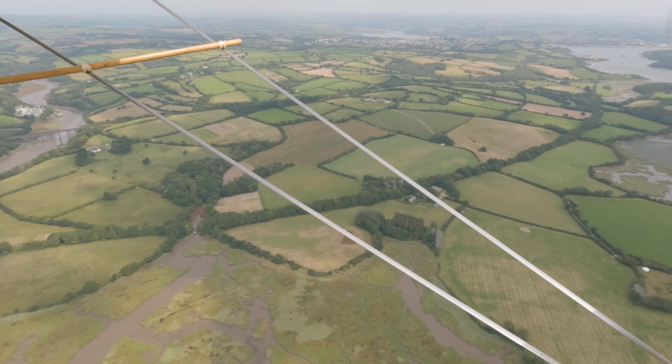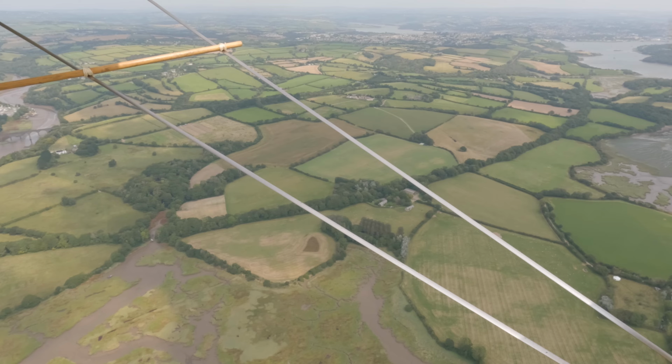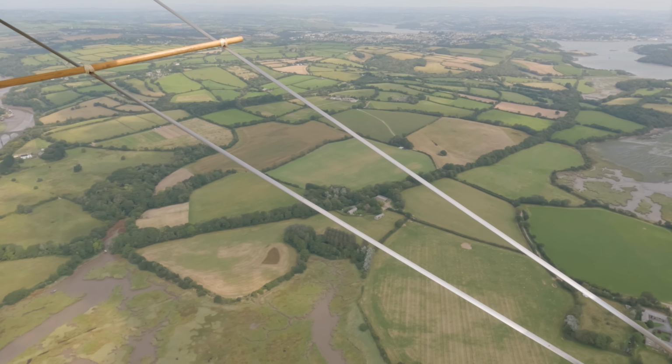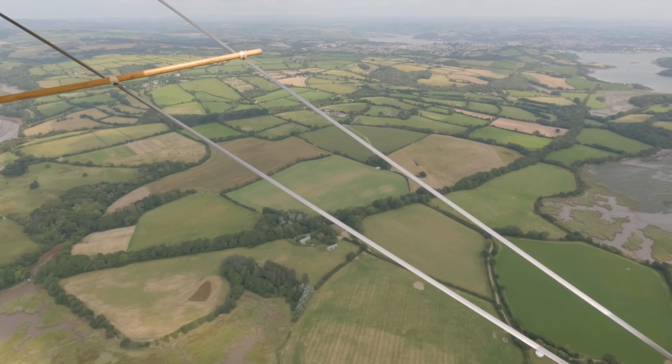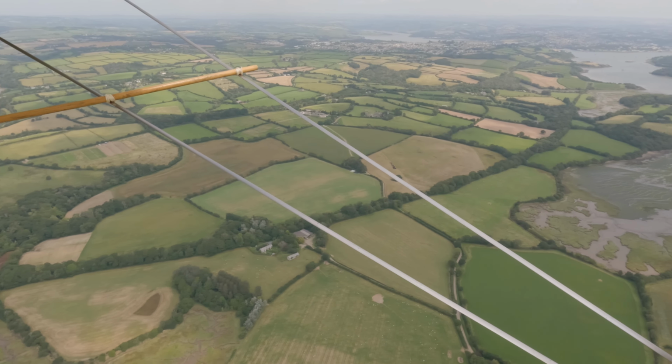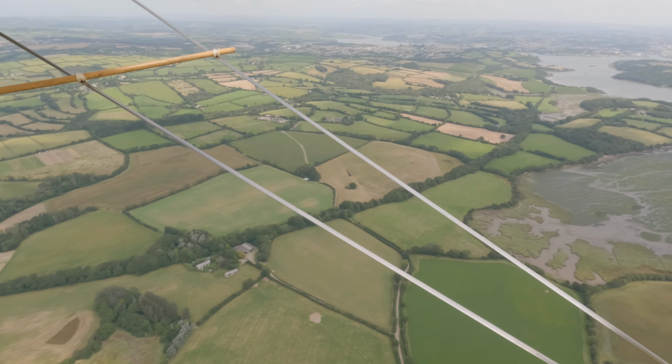I carried on some way towards Plymouth and then turned back for my rendezvous with the steam train. I wanted to find it somewhere near Not a Viaduct, which confusingly is a viaduct, a couple of miles east of St Germans.